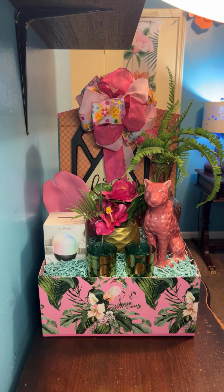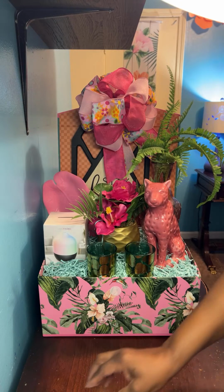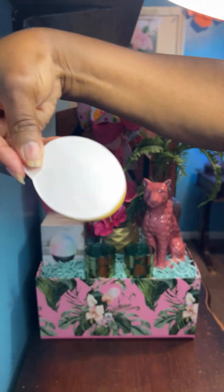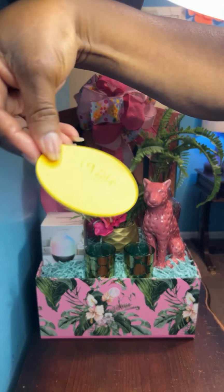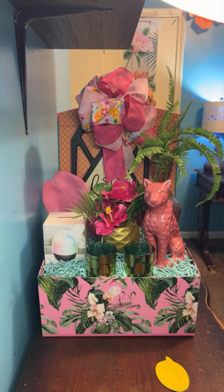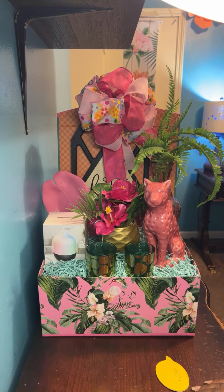Okay, my winner is 3D Baskets and More, Shamika, 1926. Here it is on the front of this notepad. This is the back of the notepad. This is the front. 1926. Congratulations, 3D Baskets and More. Yeah, Sadonna, you was out dancing all around 1926. You were so close.